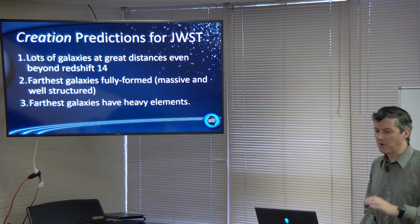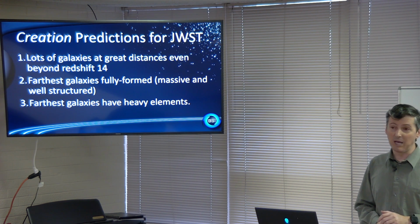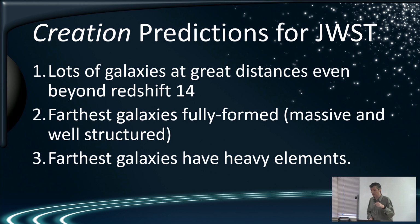Furthermore, I expect those farthest galaxies will have heavy elements, because I don't believe in a Big Bang that produced just hydrogen, helium, and lithium. I know from the Bible that the heavy elements were already around before the stars formed. How do I know that? Because in Genesis 1 and 2, God made the heaven and the earth. The earth was without form and void. Darkness was on the face of the deep. The Spirit of God was hovering over the water. H2O, O is oxygen. Oxygen existed on day 1. Stars are made on day 4. Which is first, oxygen or stars? Oxygen, yeah. So the heavy elements already existed. And so I don't see why there should be a generation of stars that didn't have any. So you can see how I'm motivated biblically to draw these conclusions. And you'll notice that these are basically the exact opposite of what the secularists were concluding, right? They think galaxies stop at redshift 14. I say they keep going.